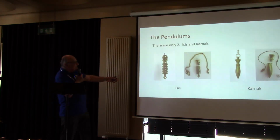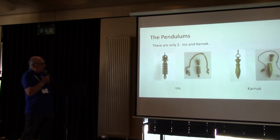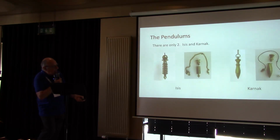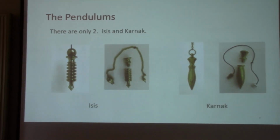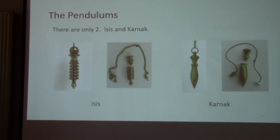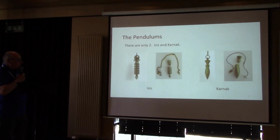So the pendulums, there are two types. There's a clicker on this thing, oh, there we go. That's the Isis pendulum, and it's broken down into three parts. And there's the Karnak pendulum, which itself breaks down into three parts. There's a witness chamber here, a witness chamber there, and this just breaks down to take the string off, because you don't always use Karnak on the end of a piece of string. You can actually use it as a wand or a device or something.